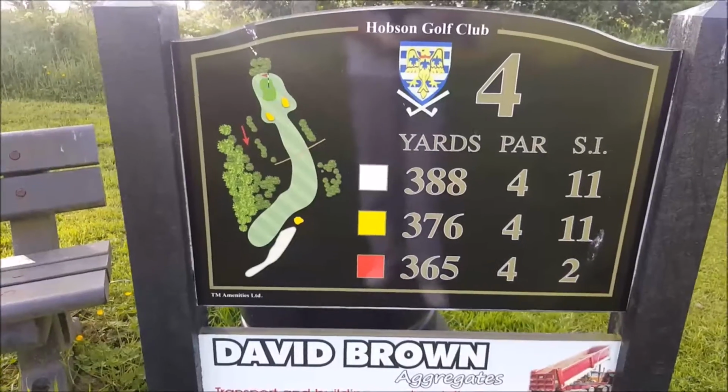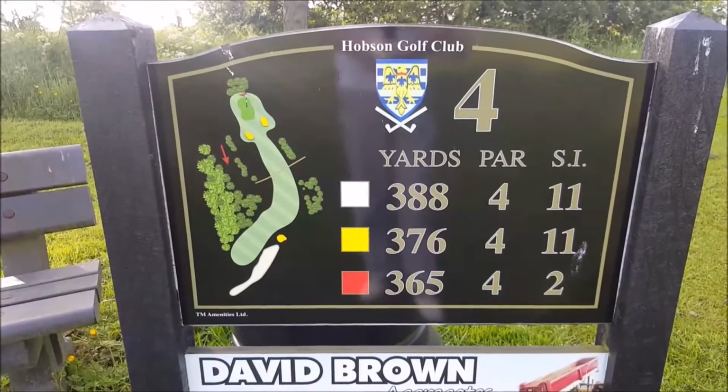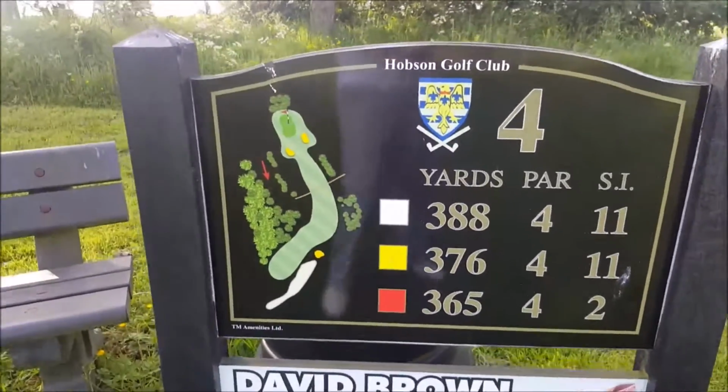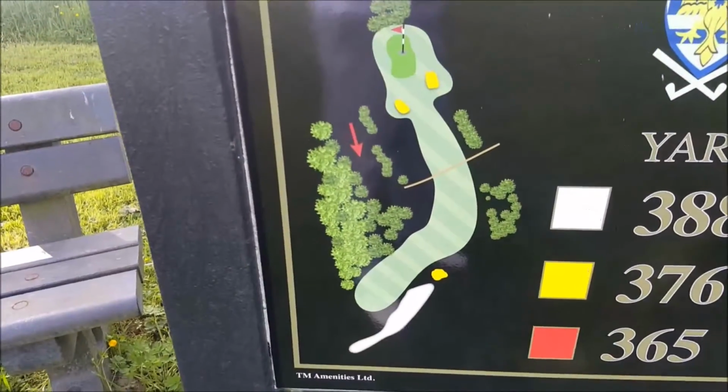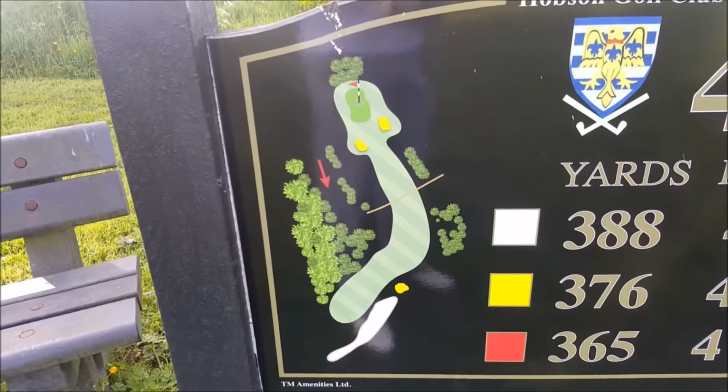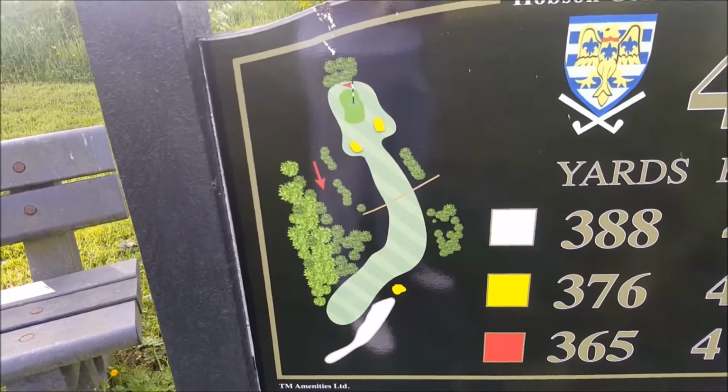Okay, so we're here at the 4th tee now. It's a 376 par 4, stroke index 11, so a mid difficulty hole. It's a little map there. We have played here before, like I said before, so we know there is a lot of trouble to the left hand side, which we usually do find.